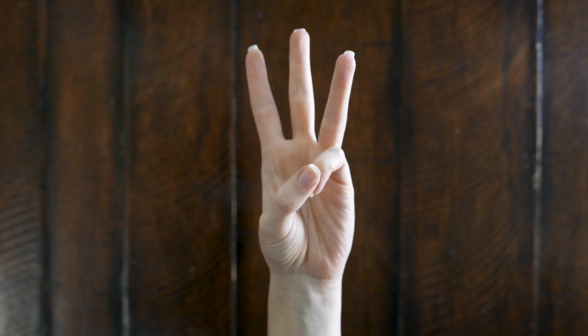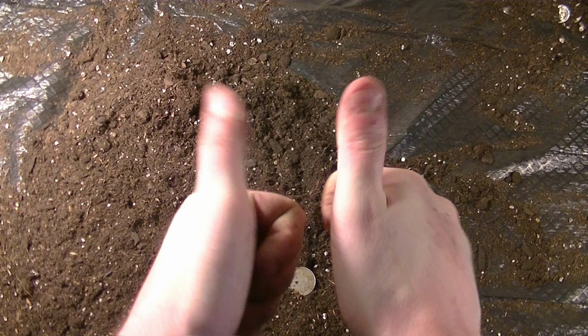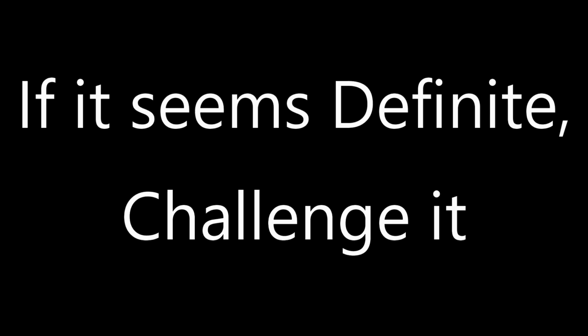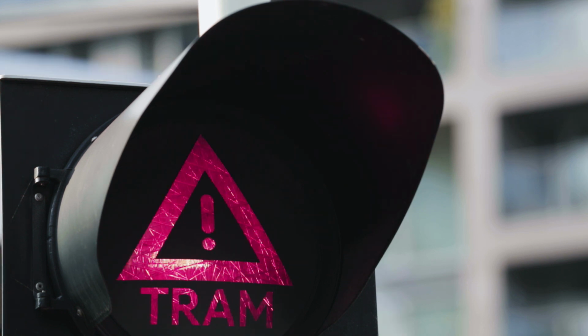However, identifying when and how to challenge those assumptions can sometimes be difficult. So to help us out, we've created this simple rule of thumb. It's probably terrible. Judge us all you want, and this is where I'm going to shamelessly plug: leave comments if you know of something better we can use. But here's the rule of thumb we've got so far, and that is, if it seems definite, challenge it. That's the rule of thumb. What we mean by that is when you hear people use phrases like always, never, least, most, right? Whenever you hear these phrases, that should be your warning indicator that maybe whatever they're about to say was created with confirmation bias. It might not be, but that should be your warning.